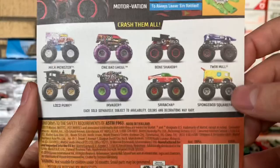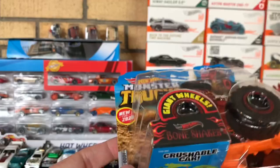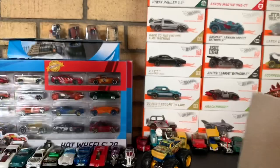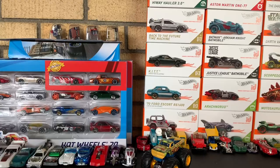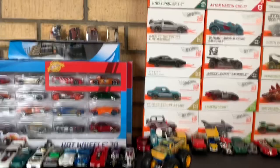As you guys do know, we do have the twin mill. It came with that awesome monster truck track. Maybe we'll have to do some more testing of that track coming up soon, too. Well, of course, that was a terrible rip job. There we go. Go ahead and get him out. Put the trash off to the side. Of course, there's that smashable car that comes with it, but we don't need that.